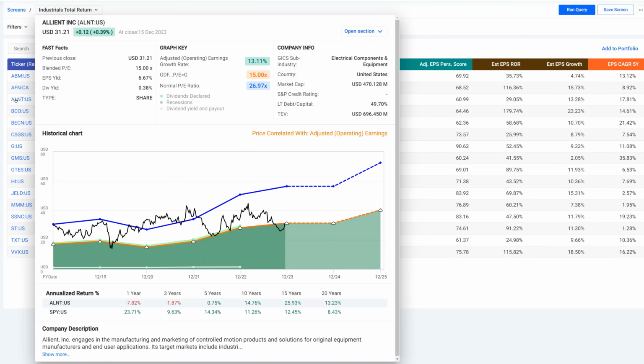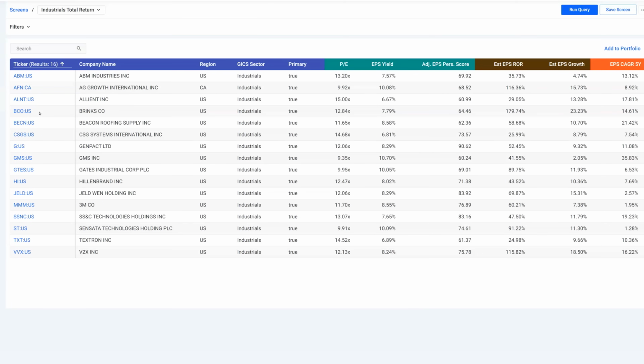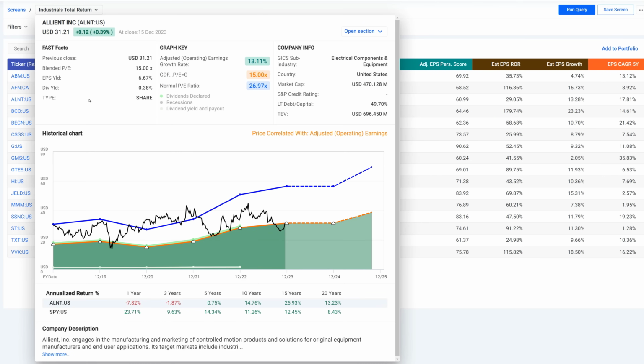Now, go through this process, and again, you can see that Allient here was kind of interesting in terms of performance over 20 years. It outperformed. In 15 years, it outperformed. In 10 years, it outperformed. In the last 5 years, it underperformed, and underperformed in the last years. Again, the idea is these stocks have come into fair value where the S&P is still being overvalued.